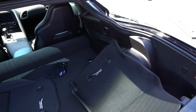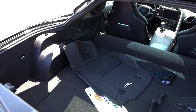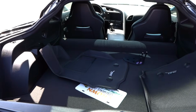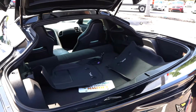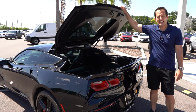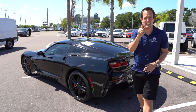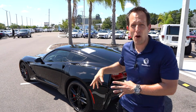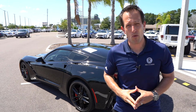And I'm telling you, you could go get the groceries, you could go pick up your son or daughter from school and have plenty of room back here for their backpack, their books, whatever they have. That's one of the many things that makes the Corvette such an amazing sports car. Not only are you gonna get that performance aspect of it, but you're also gonna get the usability, and that might be the selling point to your significant other, which allows you to park this in your garage. But if you're ready, I'm definitely ready. Let's take America's sports car for a spin.